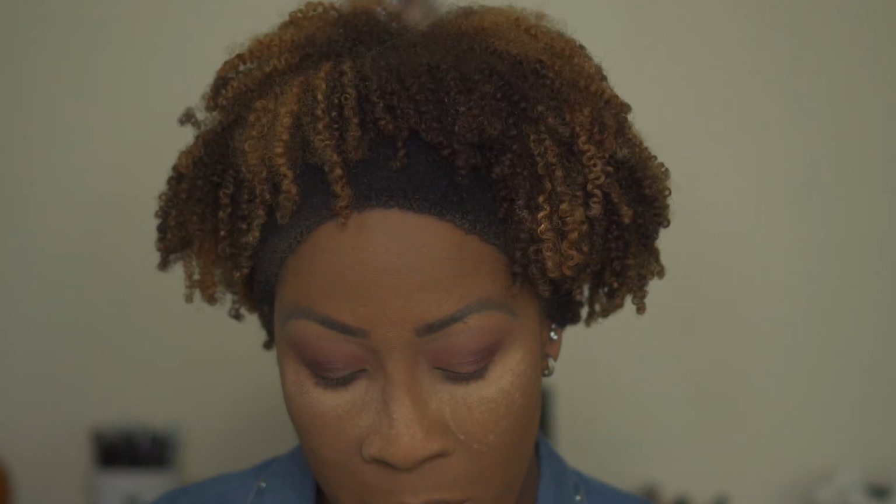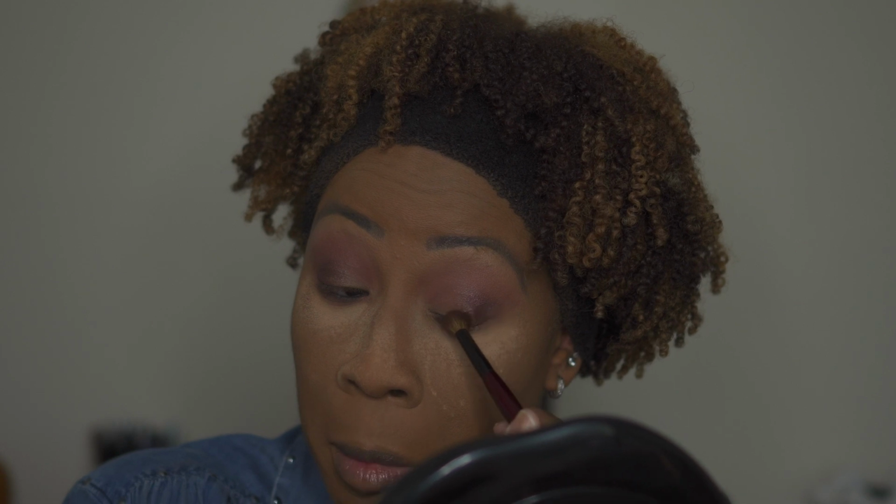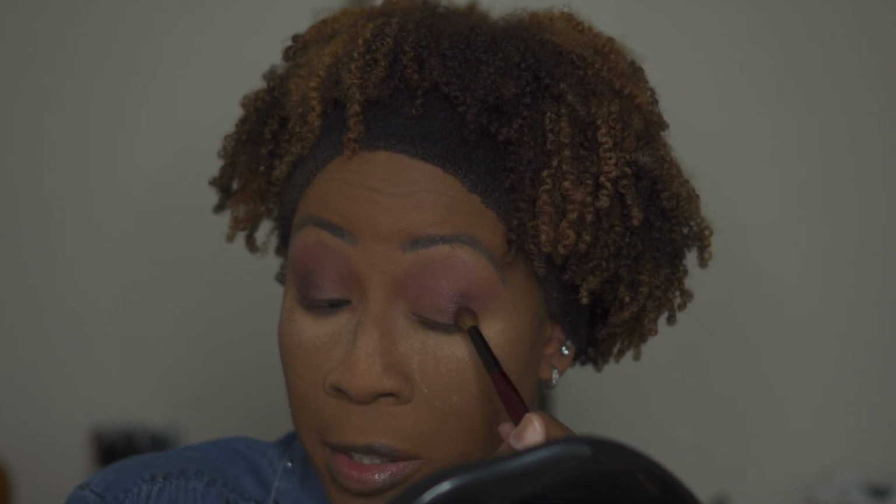And then, just like that, just to give me a little bit of dimension in this outer corner, that's why I am using this color. I could have just done an all matte look or put this color on the lid, but I'm going for something a little bit different. And now I'm just getting that color all up in the crease.